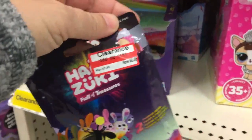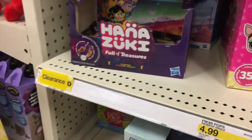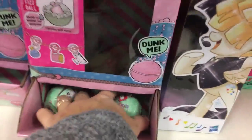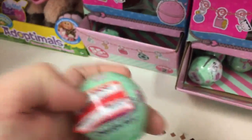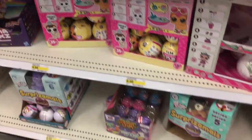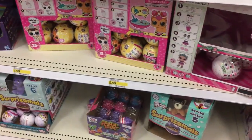You want to load up your bracelet? It looks like 38 cents. Wow. I don't have my glasses. See if it's 38 or 68 cents. But I think it's pretty good. They got some. Oh, they got the fizzies. So we are at Target and they are $2.78 for the fizzies. But that's pretty cool. We haven't opened any of the animal ones yet.